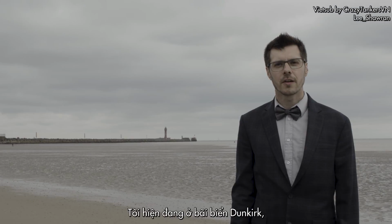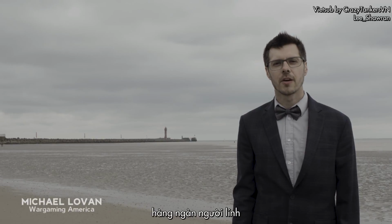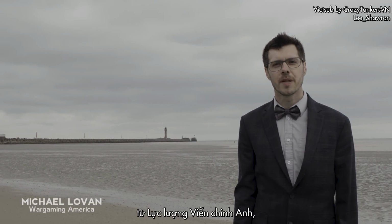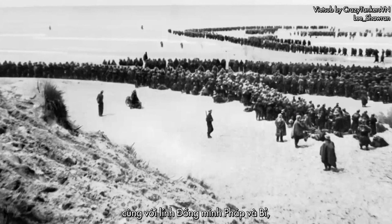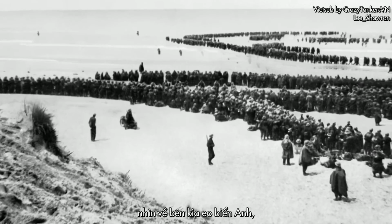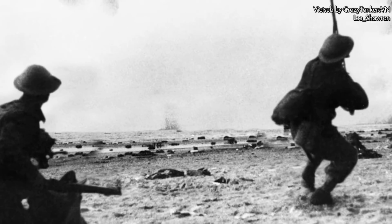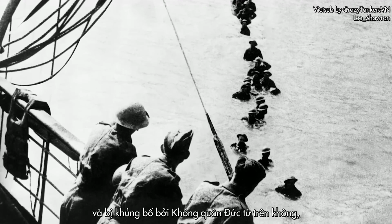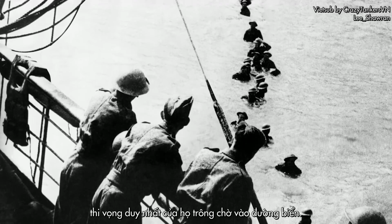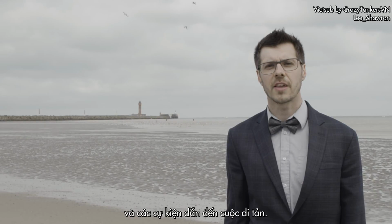Standing on the beaches of Dunkirk, a port on the northern coast of France. Nearly 80 years ago, thousands upon thousands of servicemen from the British Expeditionary Force, alongside French and Belgian Allied troops, stood on these sands, staring out into the English Channel, waiting to be brought to safety in England. Surrounded by German panzers and terrorized by the Luftwaffe above, their only hope would come by sea. Join me as Wargaming takes a look back to remember Dunkirk and the events leading to the evacuation.